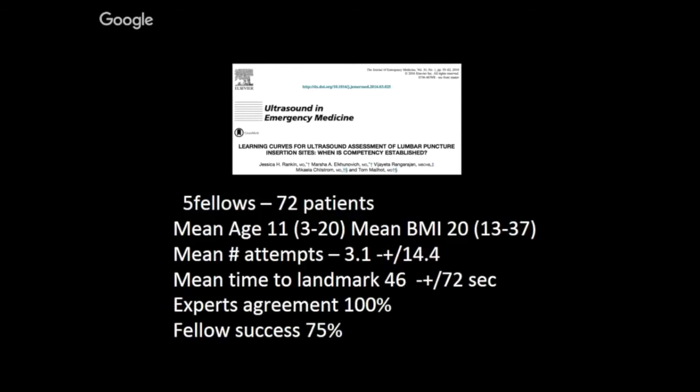So they took 5 fellows. The mean age was 11, but as you can see, there's a broad difference in age, between 3 and 20, and also in the BMI, where the mean was 20, but there were also patients with 37. The mean number of attempts per fellow was 14 plus or minus 3, it's not 3 plus or minus 14. The mean time to do it was 72 seconds plus or minus 40, so between 2 to 3 minutes. They had 2 experts who appreciated each and every scan. They set the bar at 80% success, but unfortunately for them, their fellows only reached 75%. So they concluded that in order to achieve competency, you need more than 14 plus or minus 3. You need maybe 20 or above. That's where the calculation comes from.